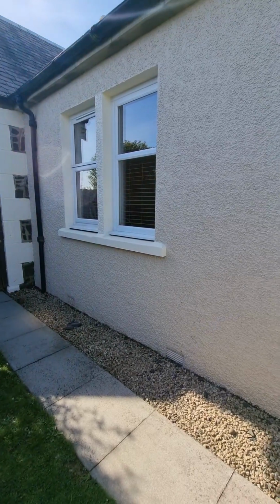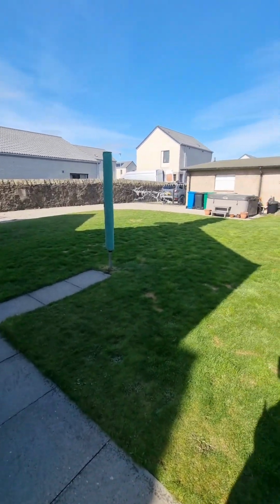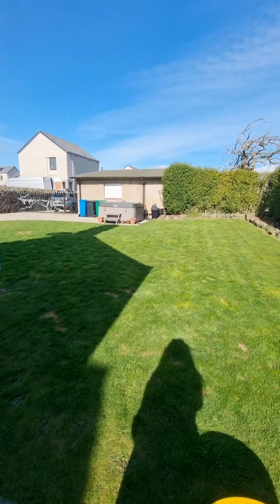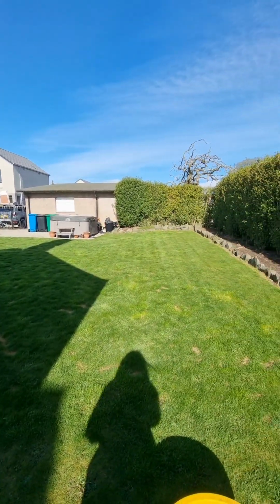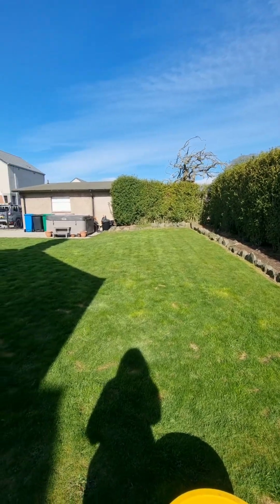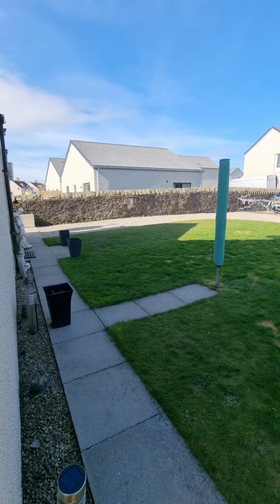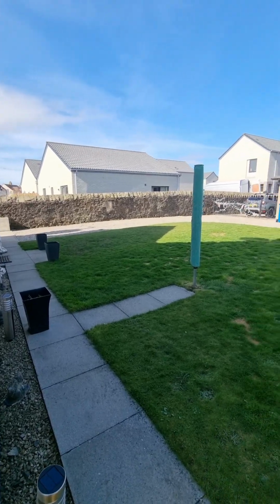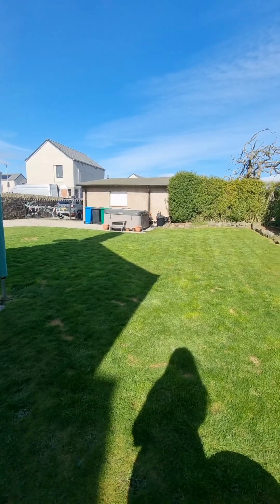But you can just see how immaculately presented this property is, really well cared and maintained for, and you can see that as we've gone throughout. You have again your wrought iron gates giving you access, but this is all of your garden space. Fully enclosed if you do have obviously young children or pets. So that is Crowstep Lodge.